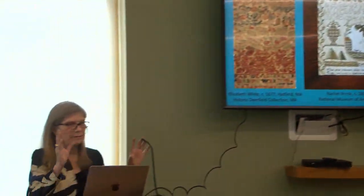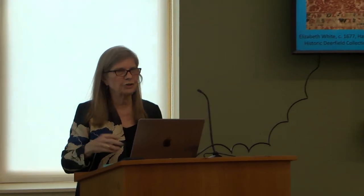So they changed the size, changed their appearance, changed the materials, and the wool didn't start coming back in until around the 1840s. So up until that time, most of the samplers are silk on linen. That's probably more than you want to know.